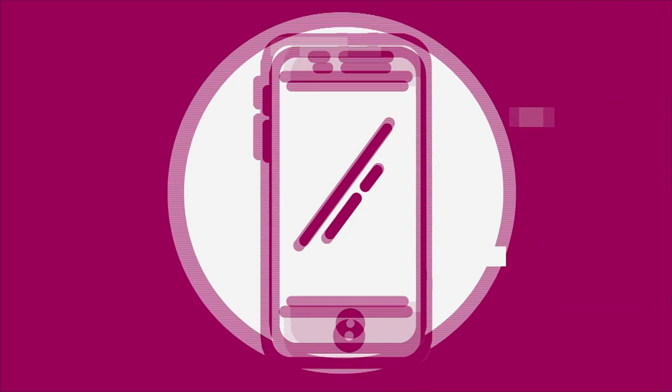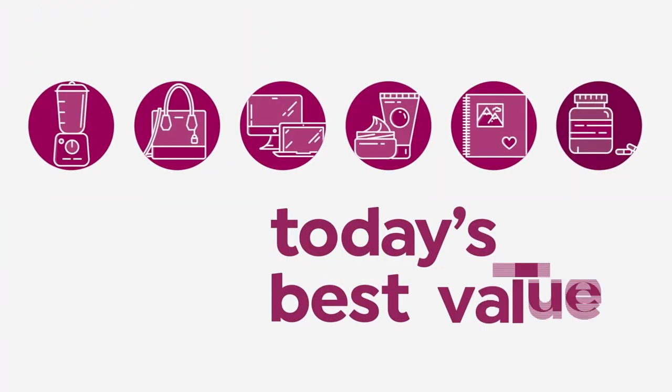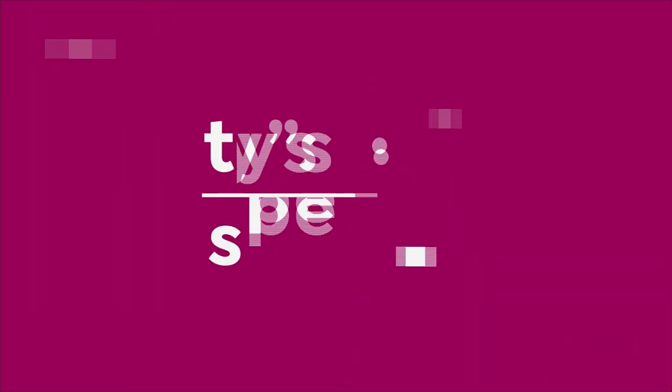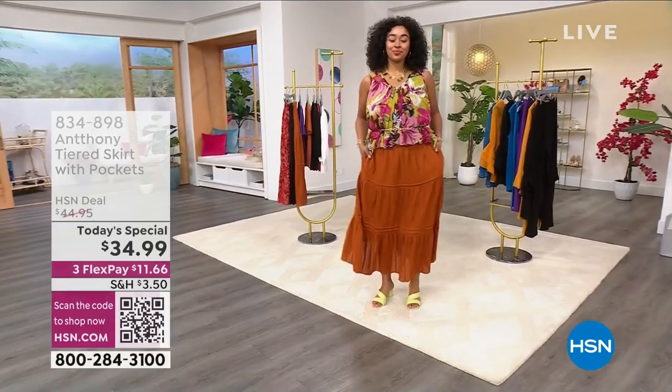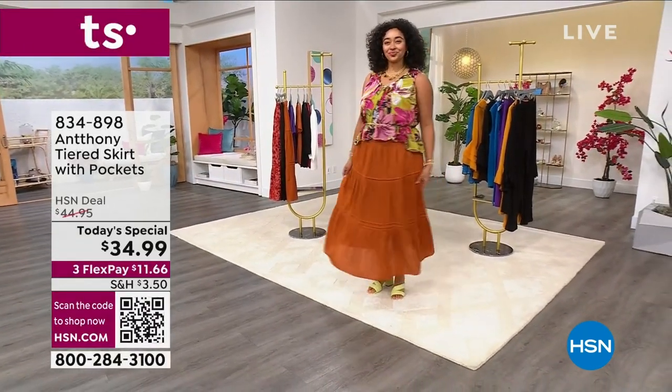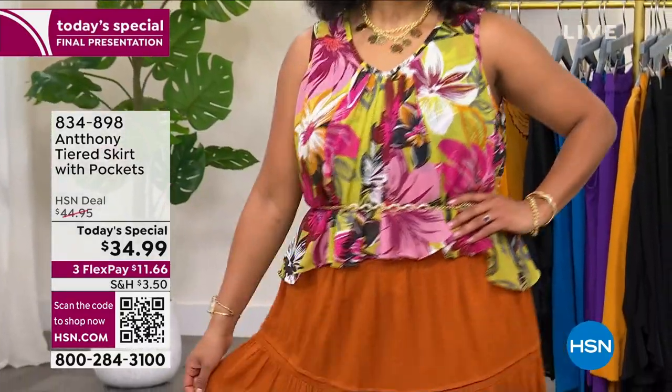Final presentation of the day with our cotton today's special skirt. All right, well, one day only, we've got this amazing tiered skirt lined with pockets.